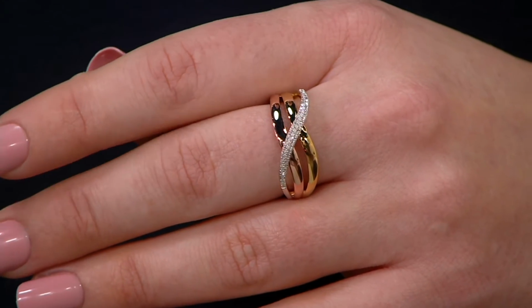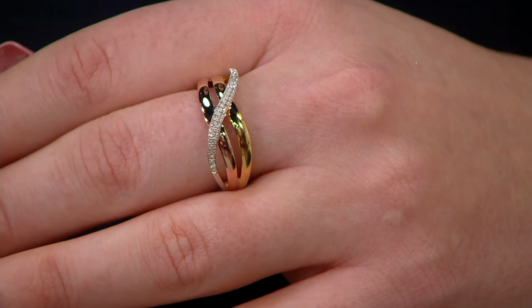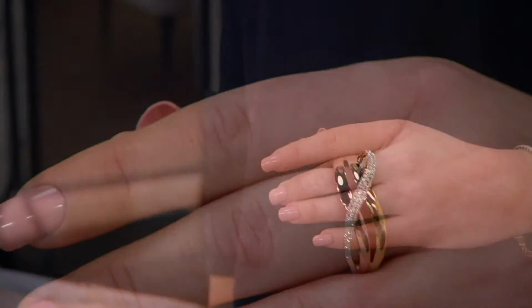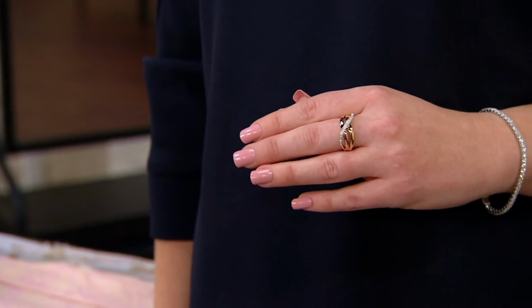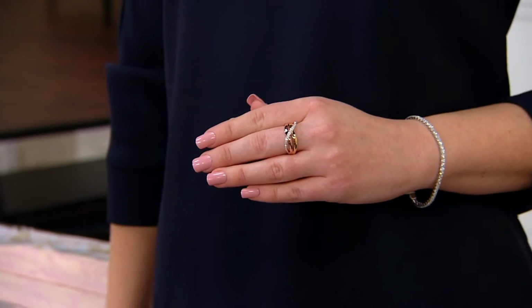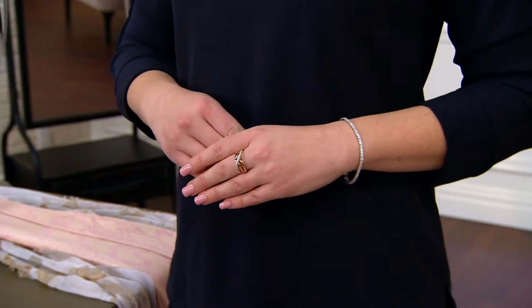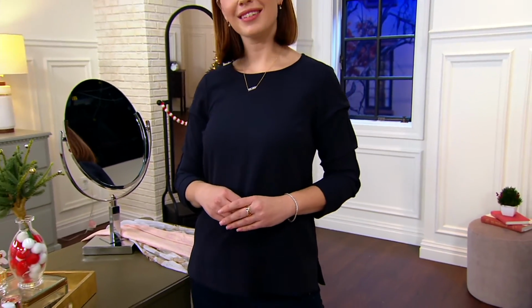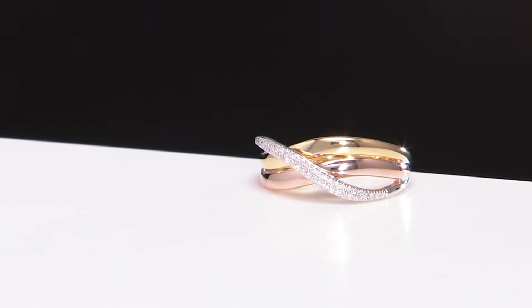Gem sorting and color matching is the real challenge, but then you have to set each diamond by hand. They use tiny tools, they use high magnification, but when it's done well like this, and it's particularly hard when it's done on a curve, but when it's done well, it is marvelous and it's silky smooth. So this is not going to catch on your sweaters. It's not going to catch on the neck scarves that we're now wearing, thanks to the news.